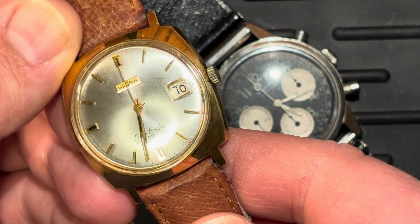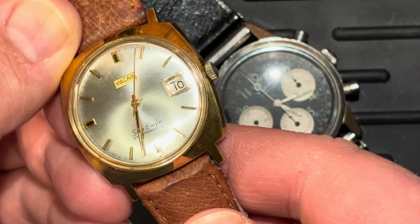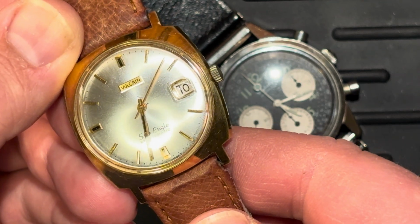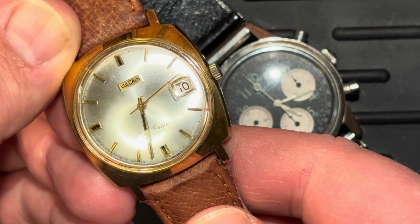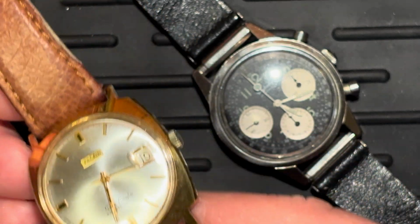Now, I would like to find one of their crickets. Apparently, this company made one of these mechanical watches with a little mechanical alarm in it. And I find that very exciting. I suspect other watch people do too. If anyone has one of those, let me know in the comments. I'd love to hear that.